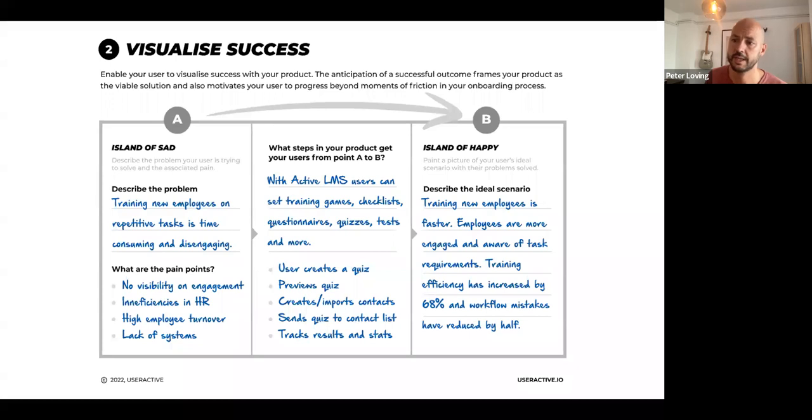So let's just use this example for Active LMS. Let's consider that their key ICP has the frustration of training new employees on repetitive tasks, which is time consuming, and it's also disengaging for the employees. So their pain points might be that there's no visibility around employee engagement, there are inefficiencies in HR, high employee turnover, and a lack of systems. Active LMS might have a few steps within the product that helps get the user from this island of sad over to the island of happy.